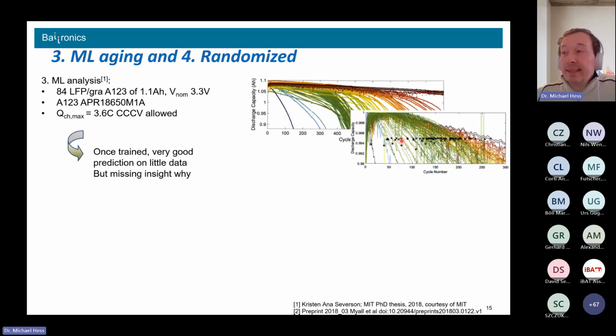However, the main thing is that it's very good once the model is trained. After you trained it with a lot of data, afterwards it needs only little data. However, you don't really get an insight into what happens in the cell, because you make, in this case, machine learning level 1, a stochastic feature fit on variances of certain features. But it still helps you because, once you train your data set, it's a very rapid method and gives you relatively good and reliable feedback on your future aging.